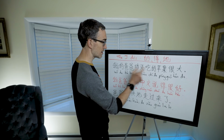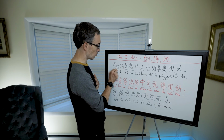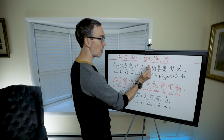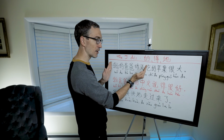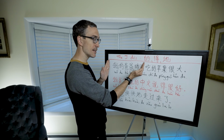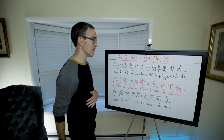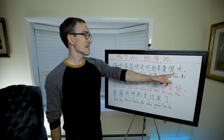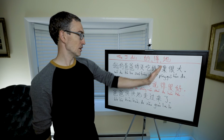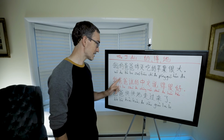So there's two des in here. This one applies to 我, but this one applies to this whole phrase, making it all into an adjective describing the apple. What apple? It was the apple that my dad ate yesterday. 很大. So the basic sentence is 苹果很大, but then this whole thing describes 苹果. So that's de. That's that de.